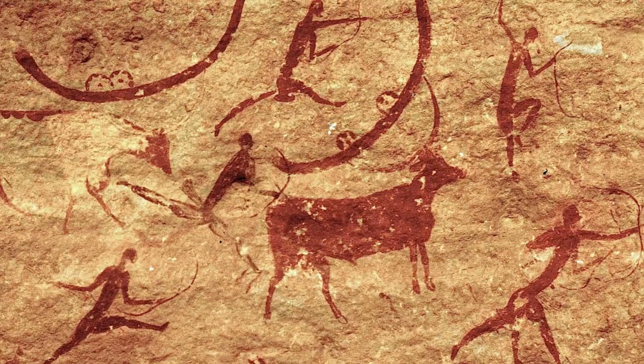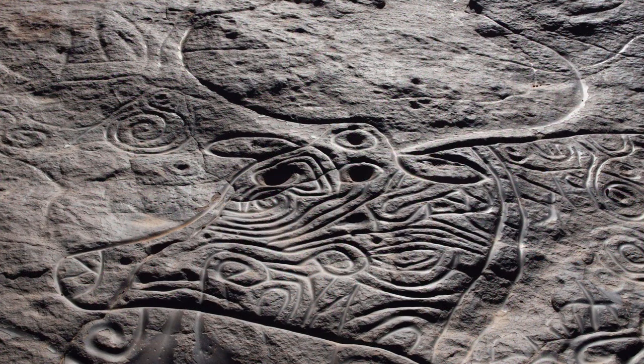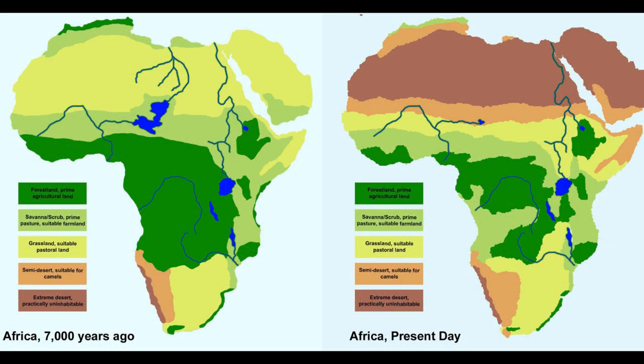Humans in the region lived off of hunting and gathering. In the central region, they even lived in permanent settlements. Around 7,000 years ago, they began constructing monuments atop animals, like cattle, that they buried. Between 6,000 and 5,200 years ago, the region's humid phase ended. Rainfall ceased in many regions of the Sahara by 5,000 years ago.